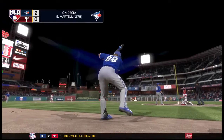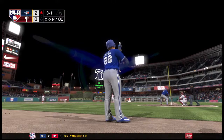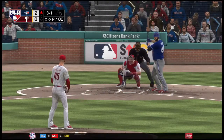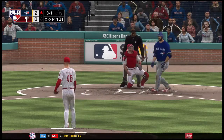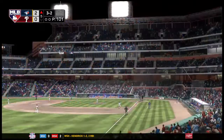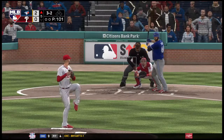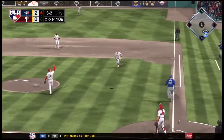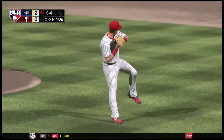One ball hits the gap. They get runners in scoring position. This game could be out of commission. Sean Big Dog is on deck. The 3-1 pitch. And he gets him to pop it up on the right side of the infield. There to make the catch is Hoskins, and that's the first out of the inning.